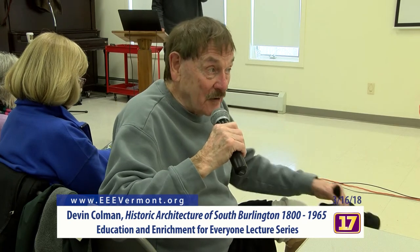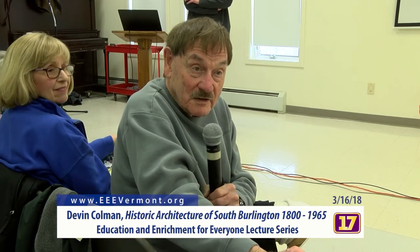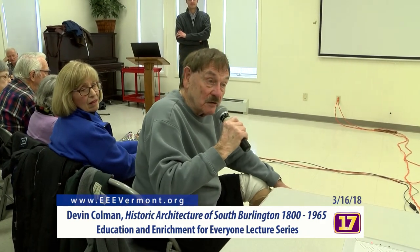Moses Catlin and his wife were given all the land extending from the university green all the way into Hinesburg and below. Of course, she didn't get it, but her husband Moses did. But they were ordered this property by John Jay, the first Chief Justice of the Supreme Court under Washington.